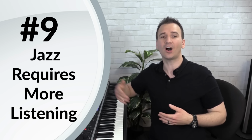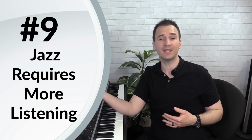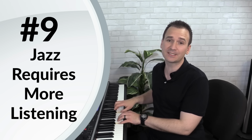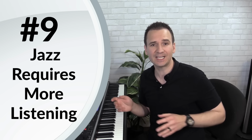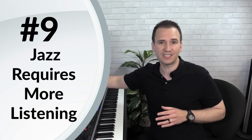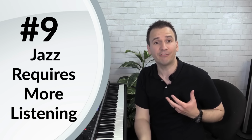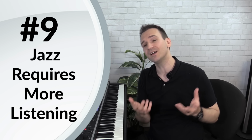All right, guys, reason number 9 that's hard for classical pianists to play jazz is because in classical music, again, all of the notes are written out for you on the page. A quarter note is a quarter note, an eighth note is an eighth note, and a middle C is a middle C. But guys, in jazz music, you can see a lead sheet and understand the chords and the melody, but getting the right feel behind the music requires a ton of listening.